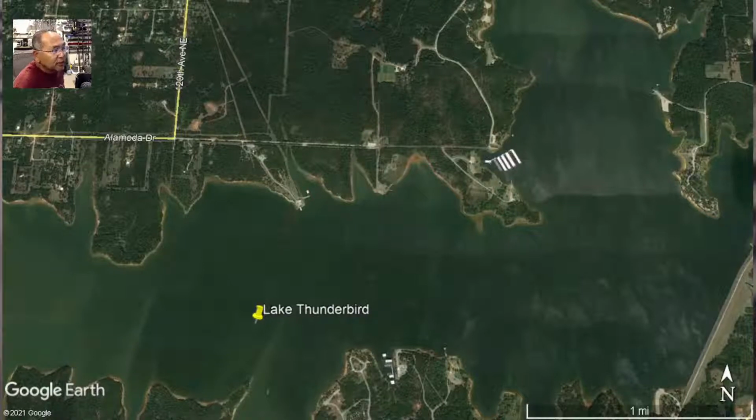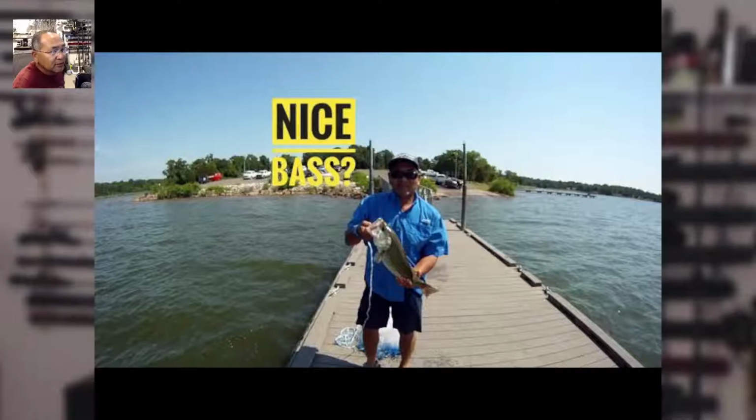While we were there, we were trying to get some shad, and guess what? Ended up getting this bass in the cast net. So, it's okay. We ended up having to throw it back in the water because you can't keep it since we caught it in the cast net. But it was still fun.